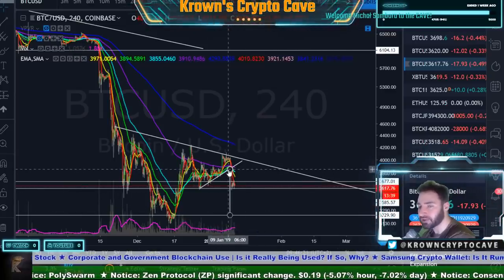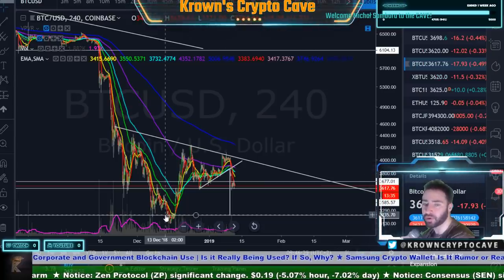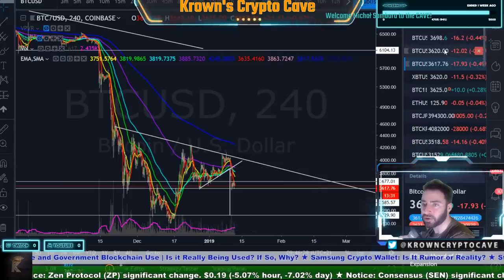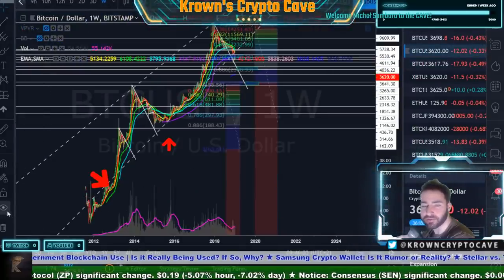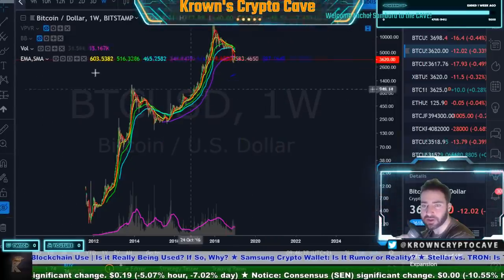I do like how there is a measured move pointing all the way down around here, which is essentially the lower end of your range support, your big support. Not only that, but this 3250-ish area number is also our 200 simple moving average on the weekly chart.